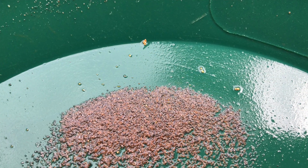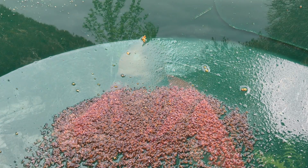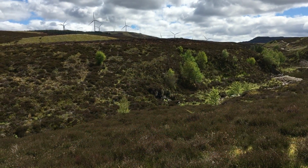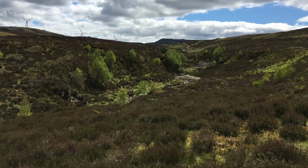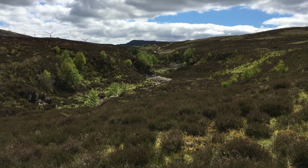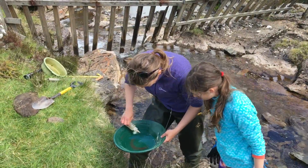The gold comes in very fine particles, and it's only by finding lots of particles that you can really find any significant quantities of gold here. The chance of finding large nuggets is really, really slim. That doesn't mean there's not gold in these hills. Prospectors would use the stream samples to work back up the river to find the bedrock source. But for Taya and Florence, their work is done.